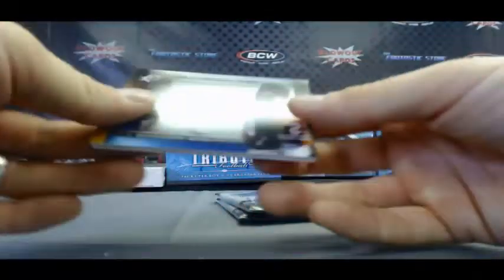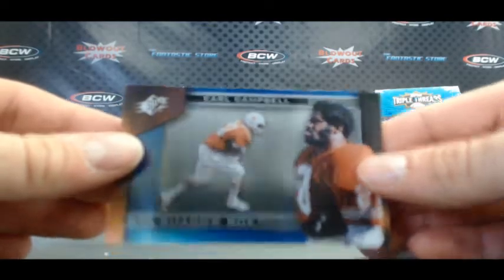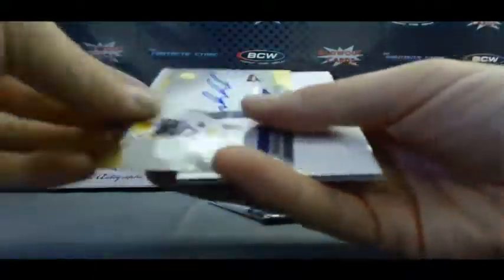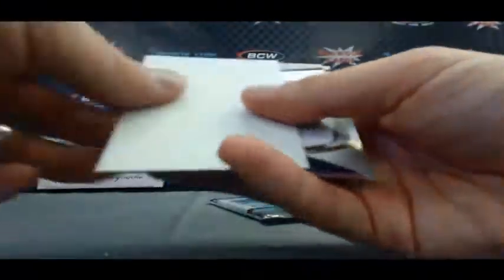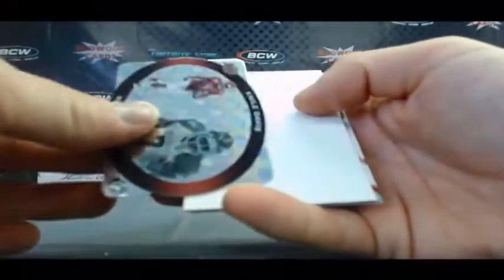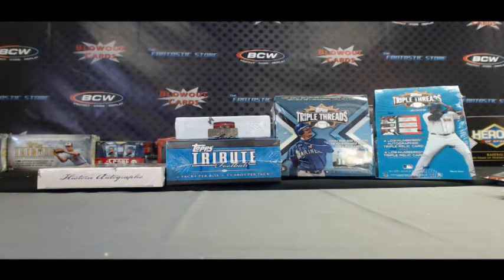Ooh, nice. We got a shadow box. First one of these I've seen. Earl Campbell, Tyler Rose. We have got an autograph of Derrick Rogers, Super Scripts. And last pack in SPX, got a Nile Davis die cut. All right, SPX done. Box three is going to be Peerless Historical Autographs.